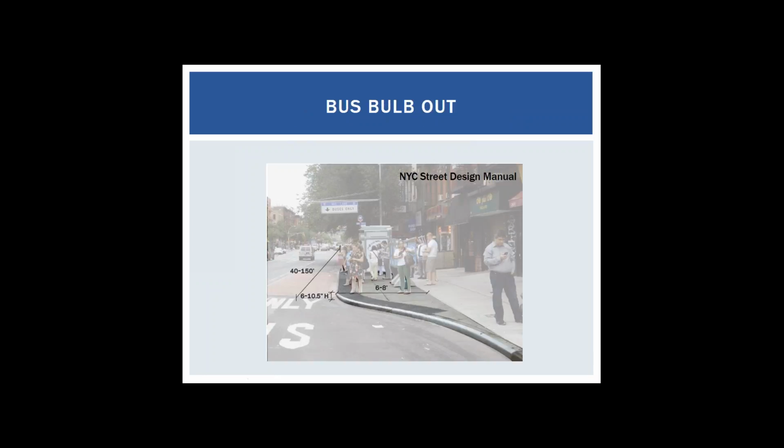Another question came up about, okay, what do we do about bus bulb outs? Are there examples? Well, here we have examples from the New York City Street Design Manual. With this design, as shown here, the bus doesn't have to maneuver in and out of traffic. This is almost like a mid-block curb bulb out, or curb extension. There may be parking in advance of it, and there may be parking after it. And it creates room for the bus shelter. It's not in the walking zone for the pedestrians that are on the street. Here's the shelter. It's away from the sidewalk.